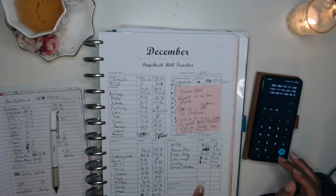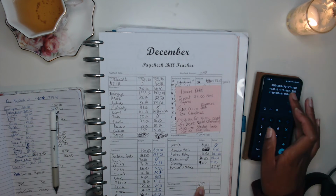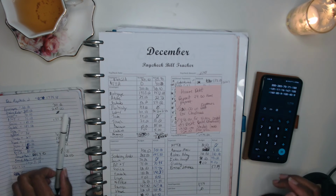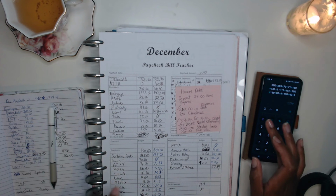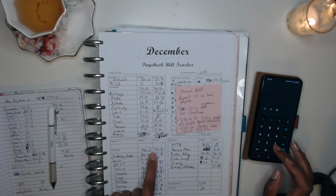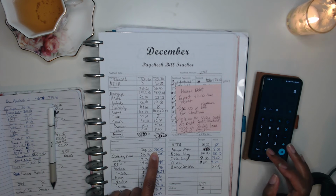It's supposed to be 1779. So it is supposed to be 40 that was done. Perfect. Okay, so that was 1779. I think I did 50. I went ahead and transferred 50, so I'll have to just probably eat that, but we should be okay. Let's look at what we actually spent.